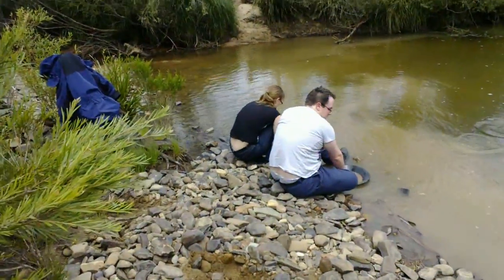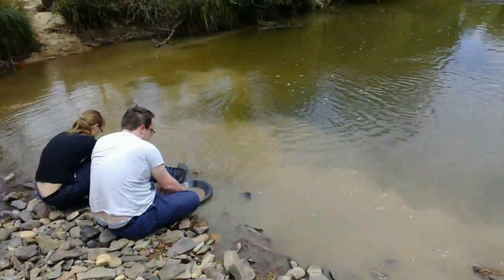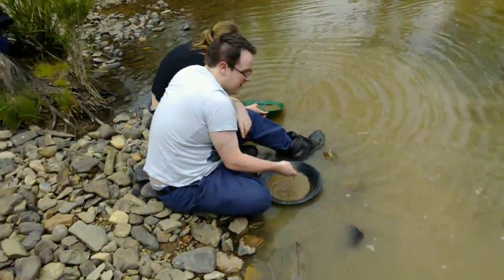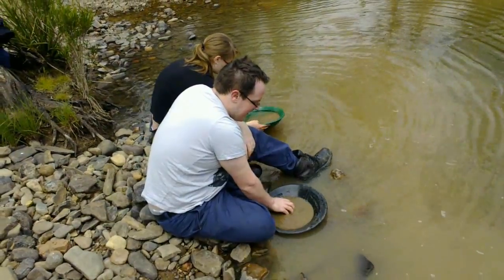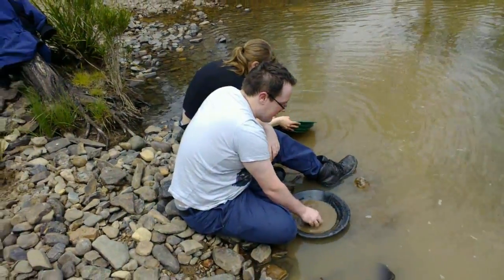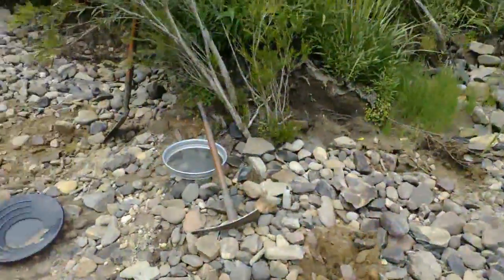Got my brother and his other half over from Norway. Thought we'd take him out and let him get the hands dirty. Having fun? Yeah. I found some nice specks. Just out of the front there.